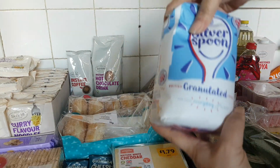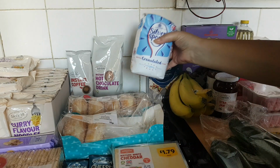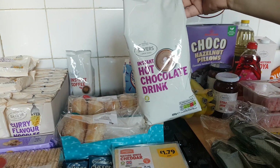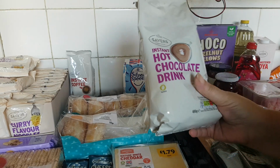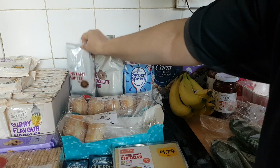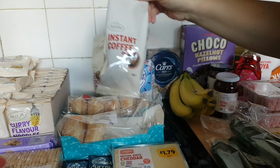Then we've picked up some sugar, that's 69p. So it might be going up slightly because I thought there was 65 everywhere. Some hot chocolate, just because it helps you sleep. I believe it helps me sleep, and that's my excuse for buying it. But that was 99p. One of the 70p coffees. You just refill your own jar from that.